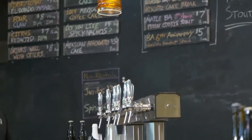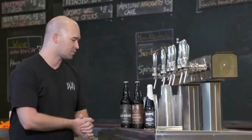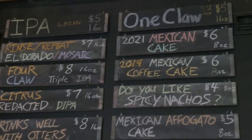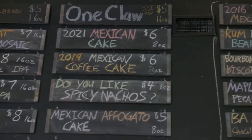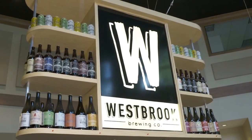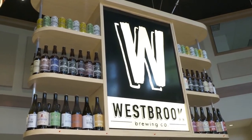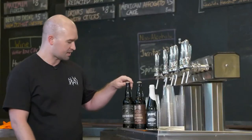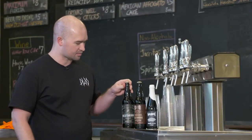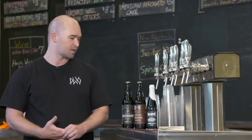And now we come to, of course, everyone's favorite part of the tour, the tap room. This is where we showcase all of the beers that we currently have available. If you haven't visited us, I encourage you to do so. We have 20 beers on tap, a wide variety of canned and bottled beers to go, such as our Mexican Cake Imperial Stout, which I believe has also just hit shelves at the Lowe's stores in North and South Carolina.